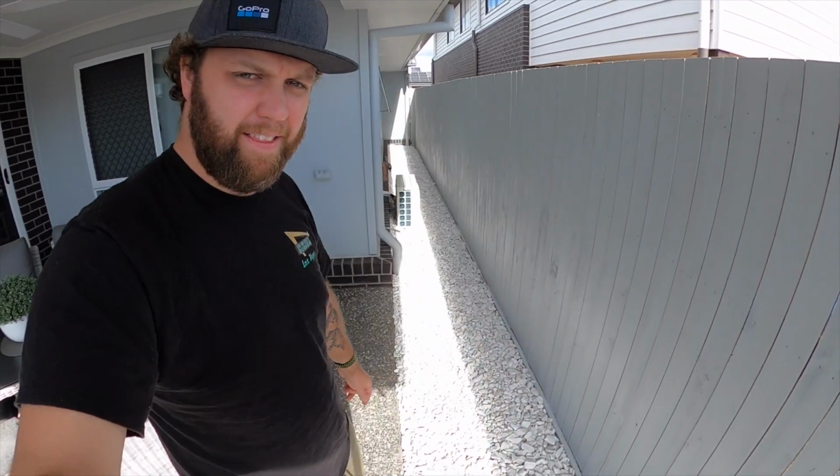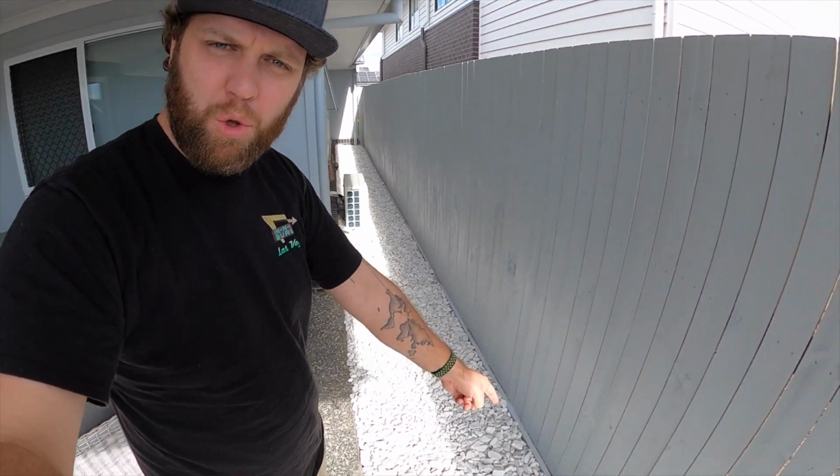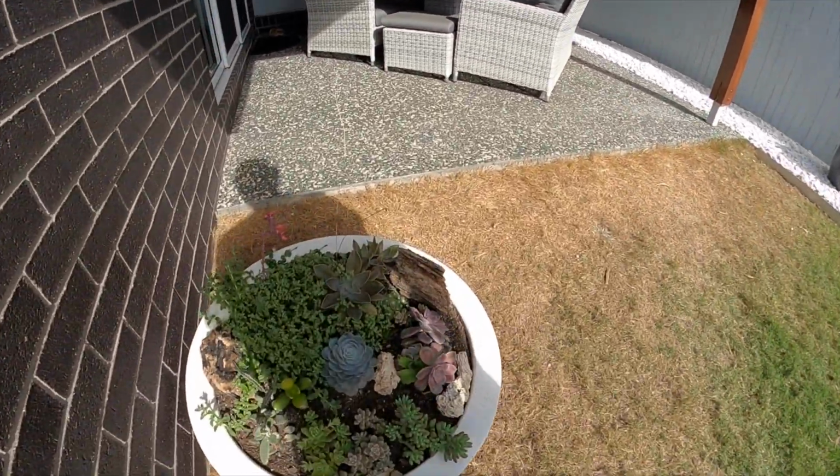Check out these beautiful, beautiful white rocks all the way down the baby water. So yeah, got a couple of pots in there, doing a succulent little garden.